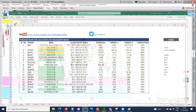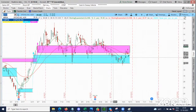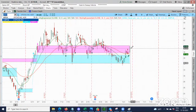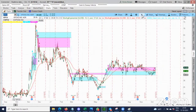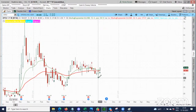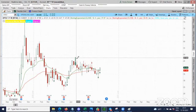Then XPEV, Neo, they were all looking good. Morning star with strength, a breakout of 40 can be really good on XPEV. It's looking good. It's a morning star right there on the weeklies, showing the bullish flag, breaking out above the 12 EMA on the weeklies. Yeah, it's looking good. It's looking for a move somewhere here.